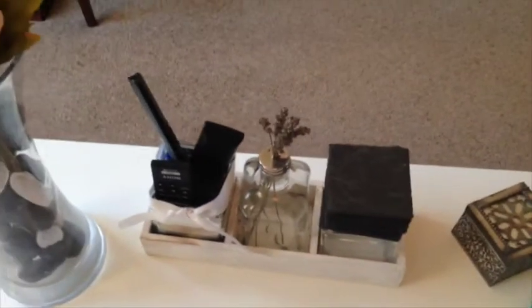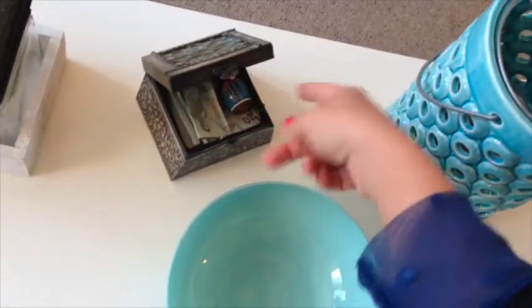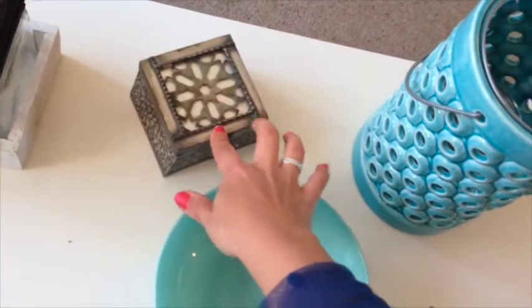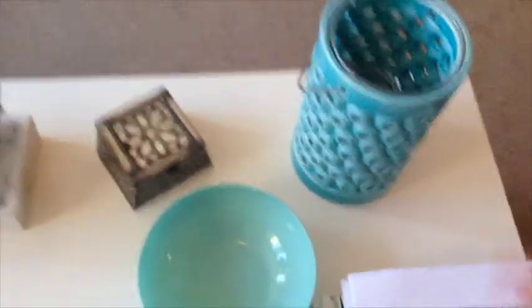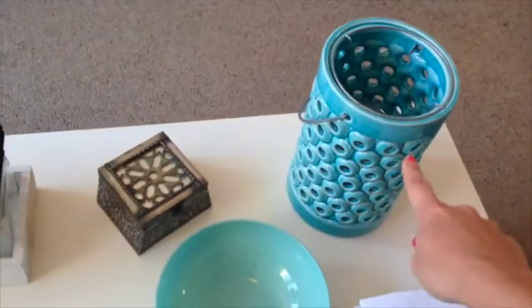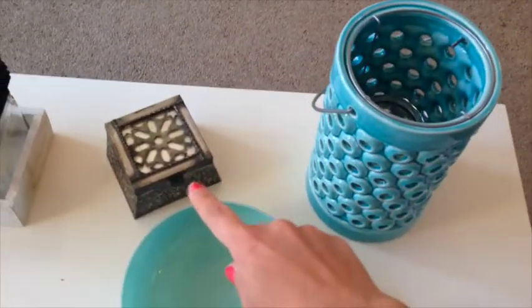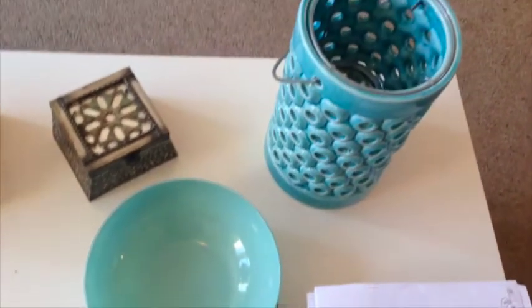shabby chic style. And then over here I have got this cute trinket box, mirrored, and it's got a lot of detail on the outside. I keep all my old currency in there from my travels, basically stuff I shouldn't have brought back and I can't get rid of. This is a lantern I got from Home Sense. I don't know where I got that little trinket box, probably Europe.